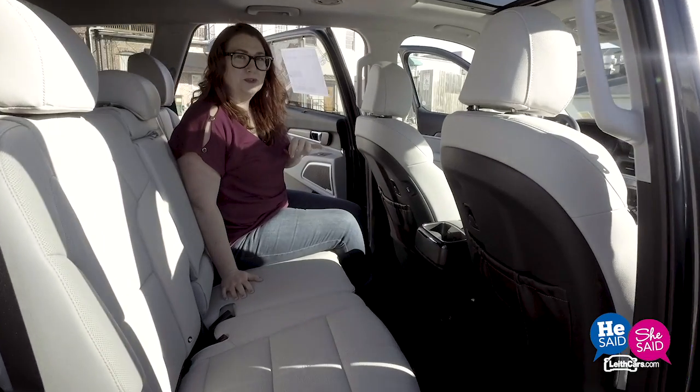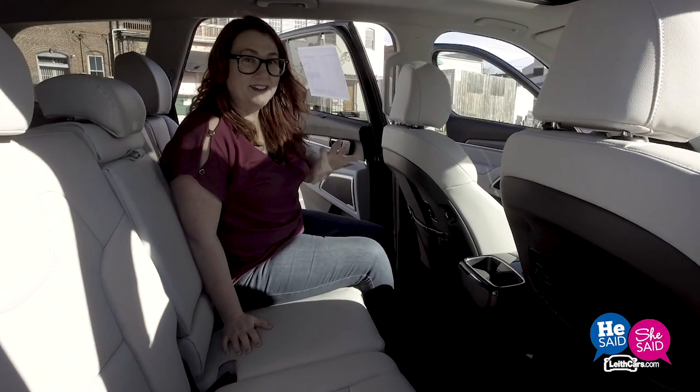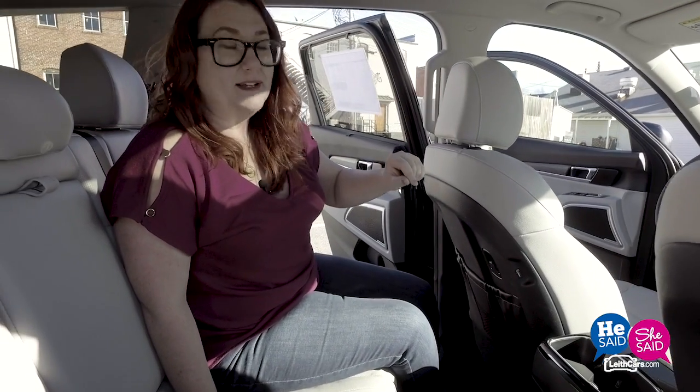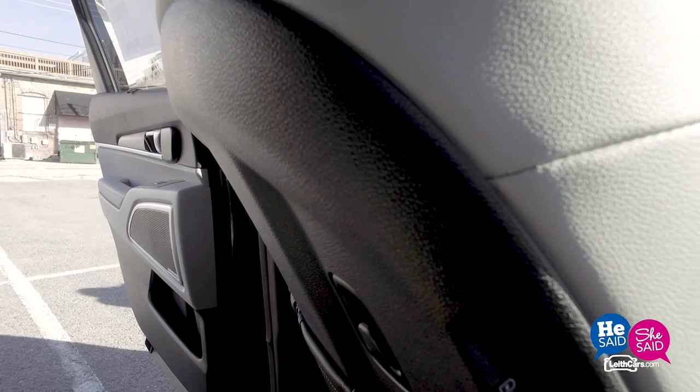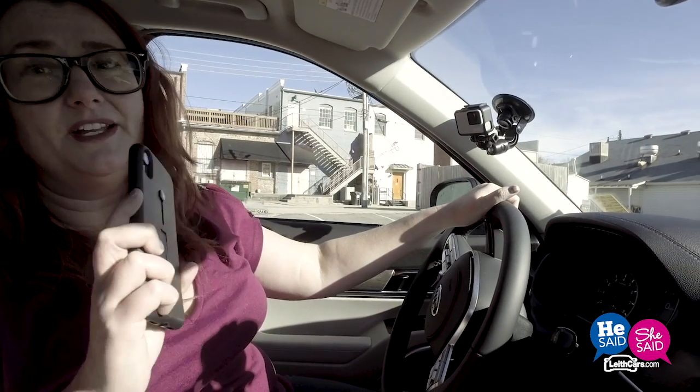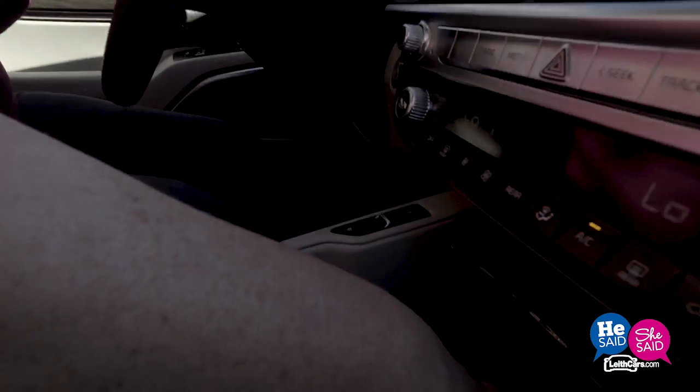Here's another really cool feature that is technology based. Again, this car has loads of technology in it, and it's the USBs for the back seat. Look where they're placed. Never seen that on another vehicle, which is really pretty cool. Possibly my favorite feature in the whole car is that you don't need to have a bunch of cords in here. You can wirelessly charge your telephone. Watch this.